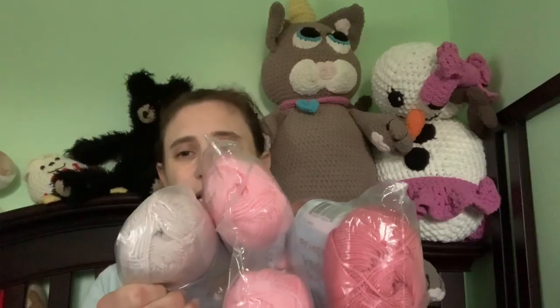I don't know if you remember, months ago, Premier came out with the anti-pilling Everyday DK, and I'll take it out in one second. There was a Try Me pack with these, I think it was these three colors in it, and it was just the three, and she did a pattern for a scarf shawl with this, and I'm almost positive it was these same three colors.